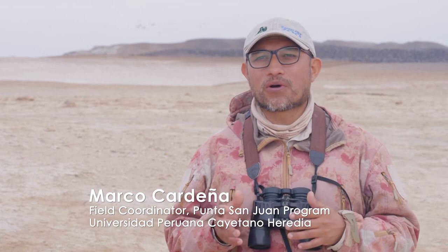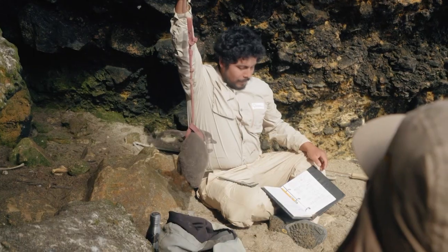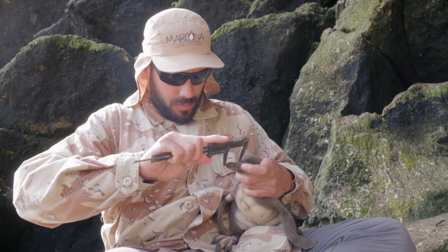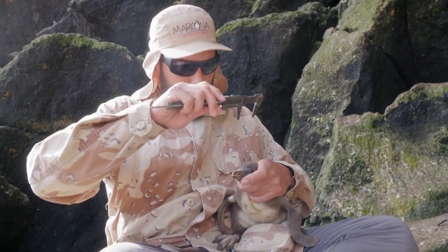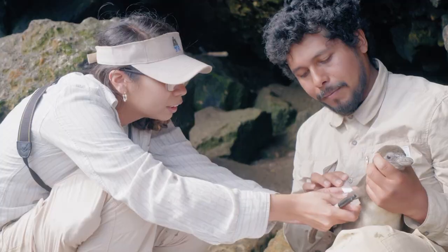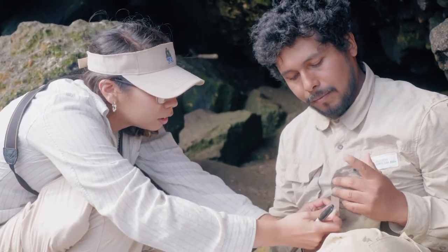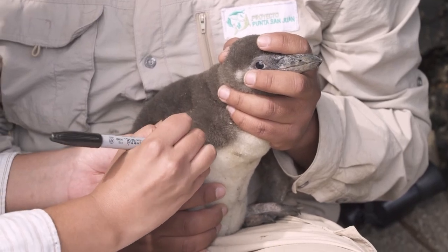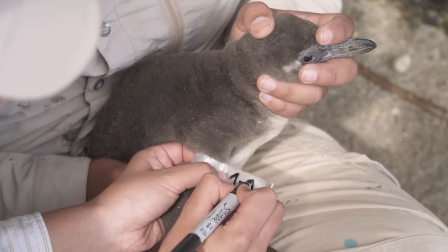It allows us to observe any changes in the incubation period or the chicks' growth rates. By weighing and measuring the chick, we obtain information about the parents' feeding. Tagging the animals allows us to track the age of individuals, the couple's faithfulness, as well as their breeding times. The handling takes no more than 7 or 8 minutes.